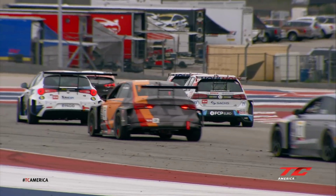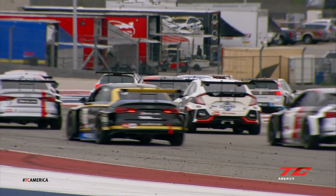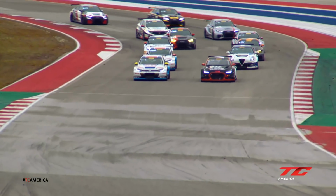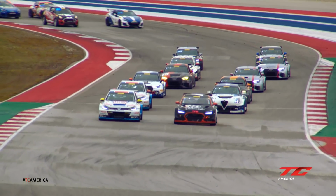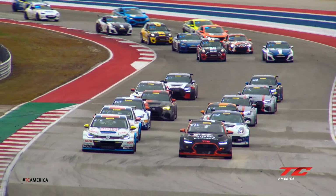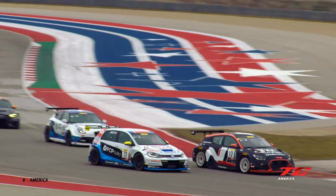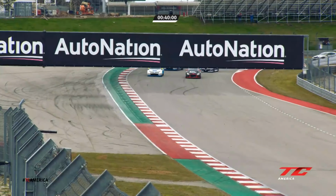And an interesting story on that Alpha: the first time it turned a lap on a dry track was Friday. So pretty impressive. It is. His fastest lap of the weekend was the last lap of the race yesterday, so they're moving in the right direction. And you see a little split here between the TCR and TCA Cup cars and the TCA machines.